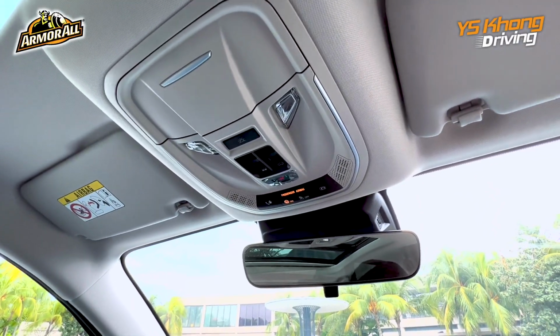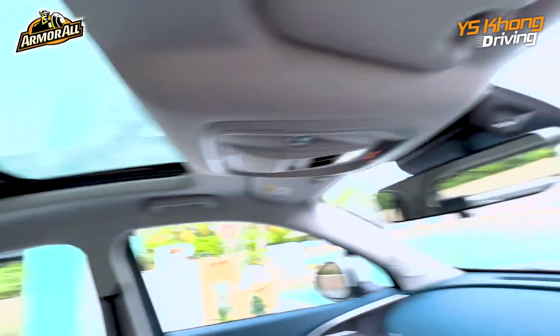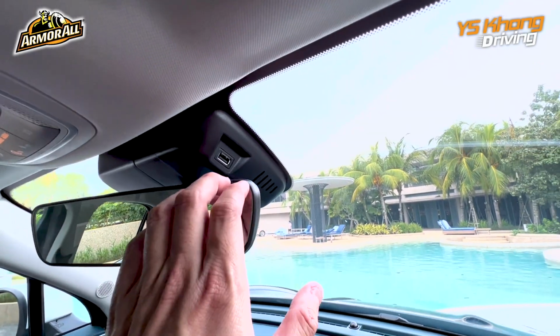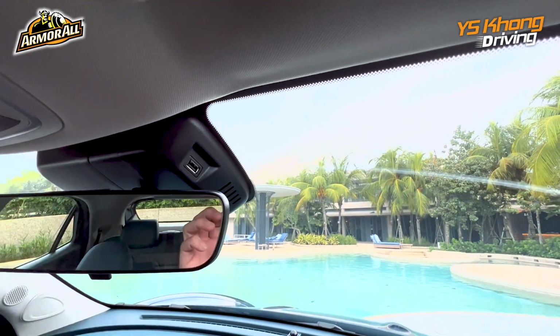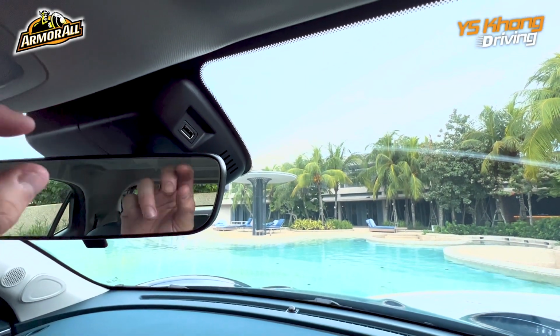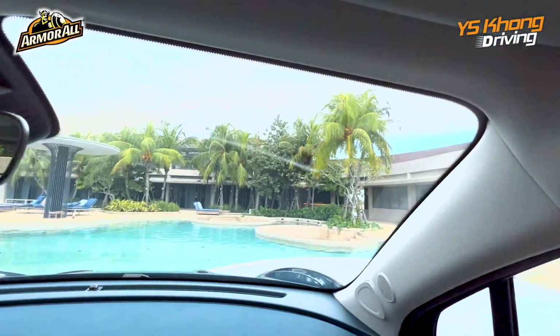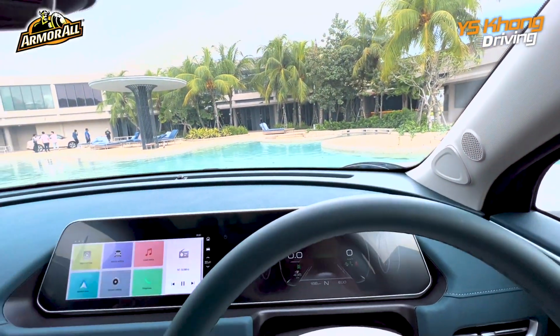Here is your control for the panoramic sunroof. Right, oh, hi, look at this. It has a USB port up here so that you can plug in your dash cam and power it straight away without having to open up all the other covers just to run your cables in.